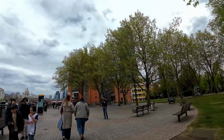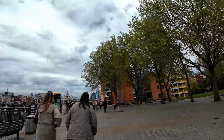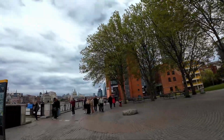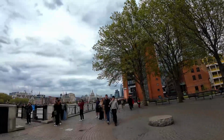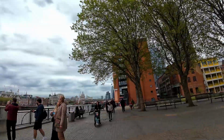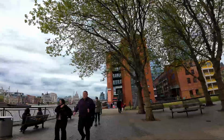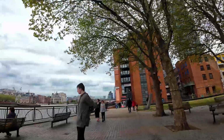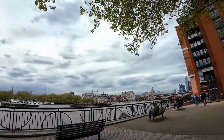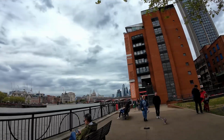So along here in summer it's a nice place to sit down, relax, and you can get some really good views. You have a couple of jetties along here as well, where you can walk along. Just bear in mind it is a residential area, because people actually do live in the Oxo Tower. So if you are here in the evenings, again, just be respectful and keep that in mind.